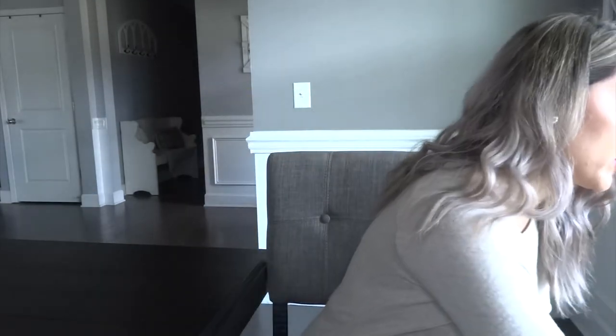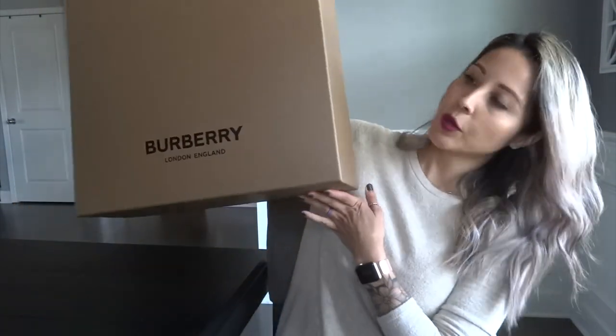But anyway, she put my receipt in this little envelope here, and this Burberry box that she wrapped my coat in is super big as well.